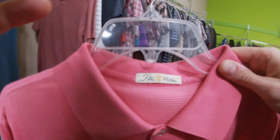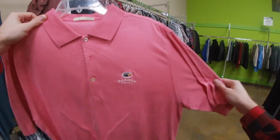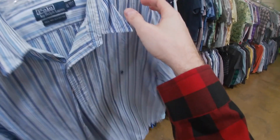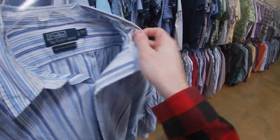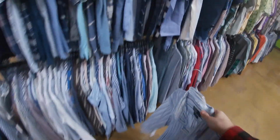Here's a Peter Millar. I've talked about this brand before, but that is not a piece that I would pick up. It's cotton. Golfers don't want cotton in the summer. Here's another piece I'd normally pick up. Polo Ralph Lauren, 3XL tall. But when you look inside the collar, it's dirty, so I'm putting it back.